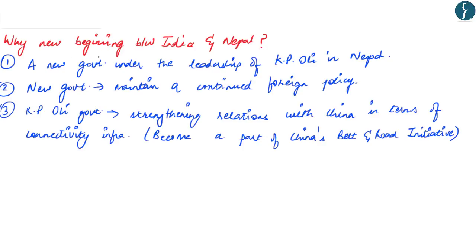That is, the new government under the leadership of KP Oli in Nepal will help to create new beginnings in relations between India and Nepal. Also, the new government will be able to maintain a stable and continued foreign policy. And lastly, the government is trying to maintain balanced relations with India and China. It is strengthening its relations with China in terms of connectivity infrastructure, such as becoming a part of the Belt and Road Initiative. Next, we should also understand the issues that remain to be solved between India and Nepal.